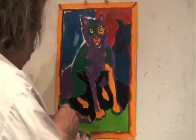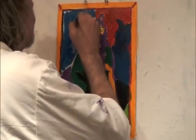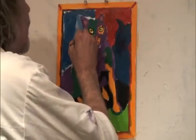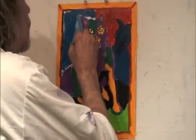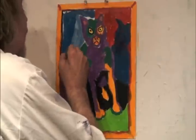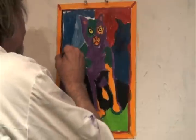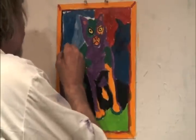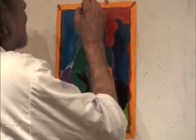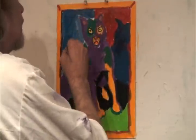Everything's clean. I bet you're cleaning your station every step of the way, right? So it's still wet, so I can move this right into the wet paint, and we want to kind of halo around our animal. He radiates stuff. He radiates a lot of love, even though he's a she. I don't know what I'm doing. We just want to cover, cover, cover. Try to get rid of these spots here. We don't want to see any of that board white. Look at this. Abstract.